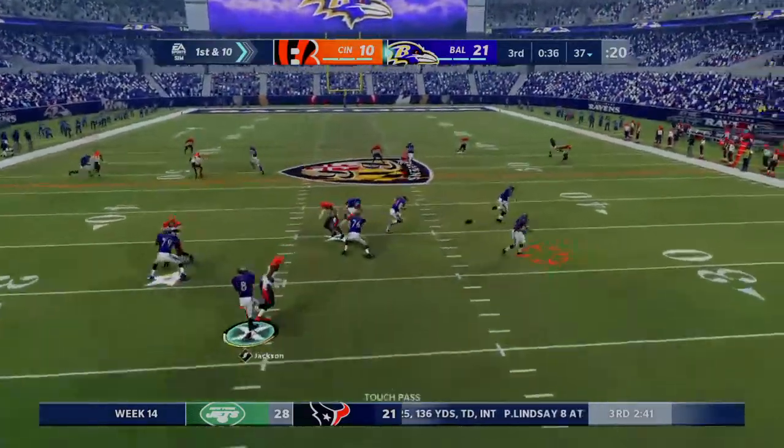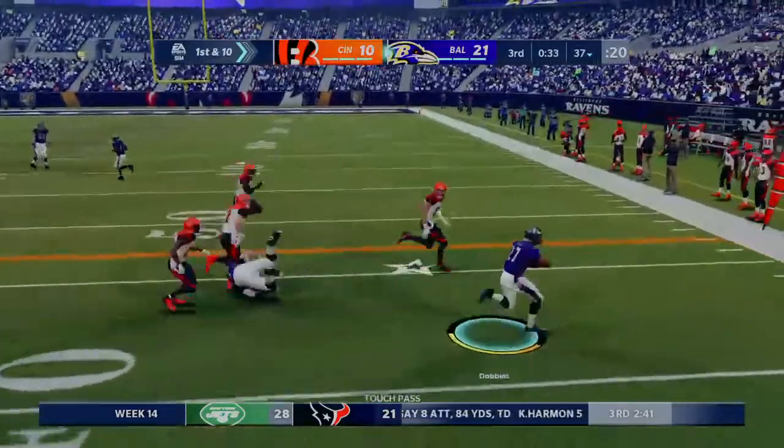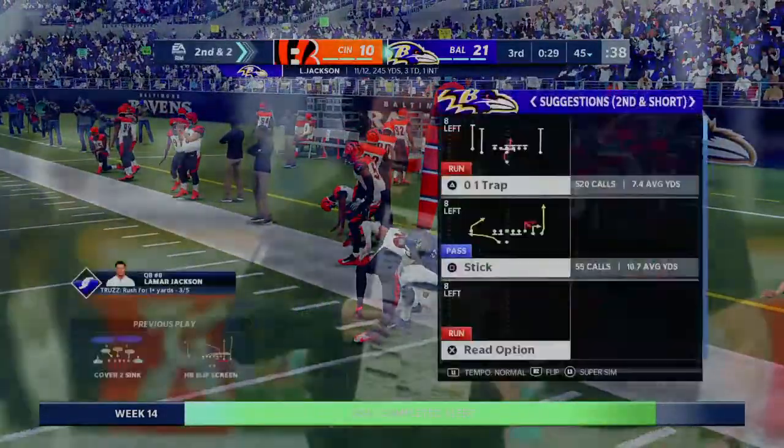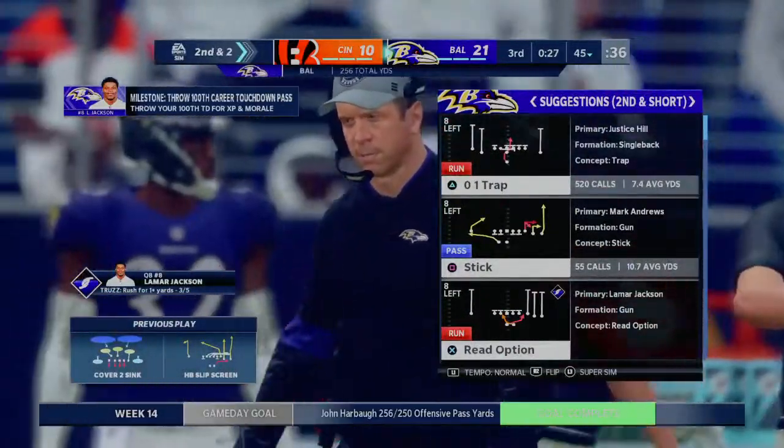To throw is Jackson. That's complete to his running back, J.K. Dobbins. This will be stopped about 2 yards shy of the marker. 8-yard gain, 2nd and 2.